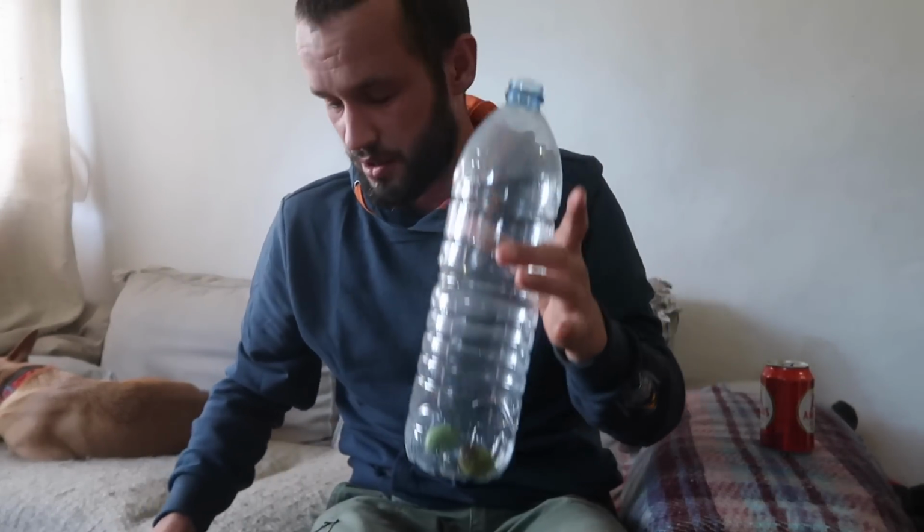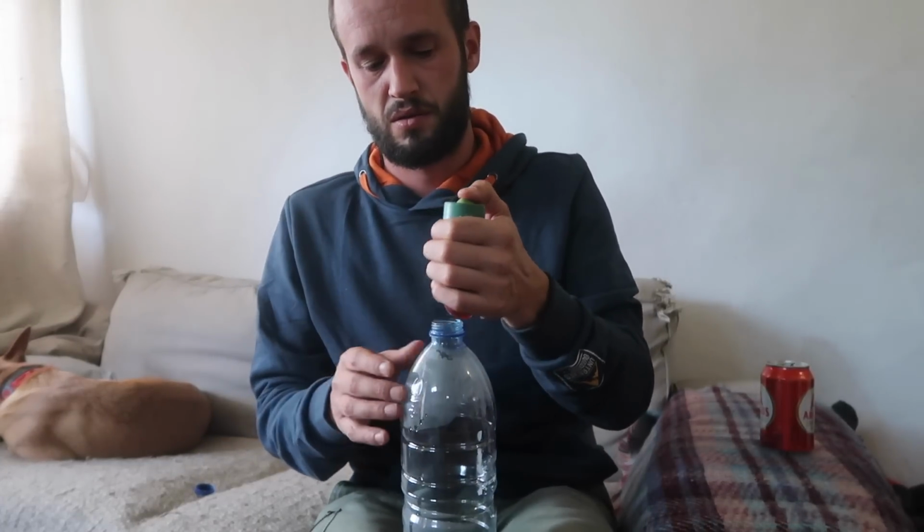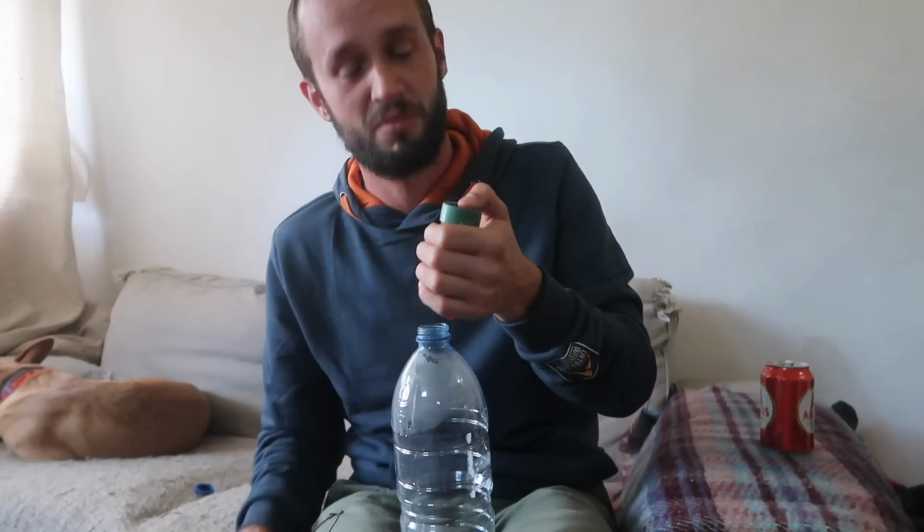So we put them into a food safe plastic bottle, and they will sit in here for a certain amount of time. I can't remember how long.